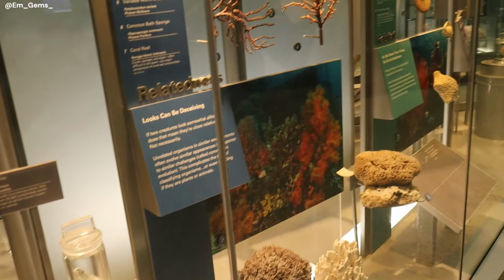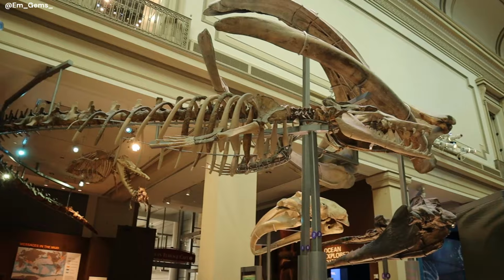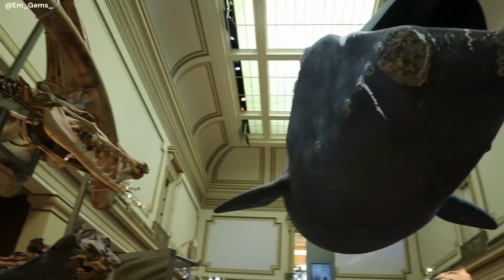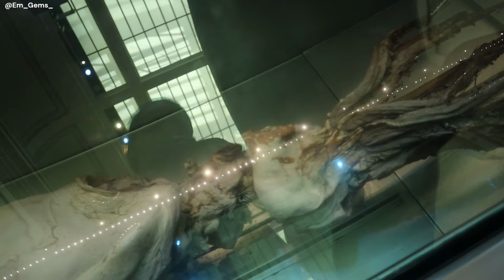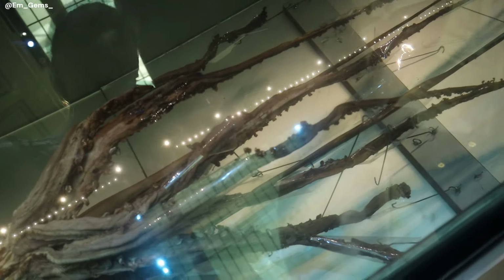So you can see the cabinets are just full of all these curiosities, and they all have really interesting information about them. So it's very educational, and I think it's suitable for all ages. And here, this was actually very interesting, we have another giant squid specimen. If you didn't see my video a few weeks ago, I went to see Archie the giant squid at the Natural History Museum in London, so I'll link that down below.